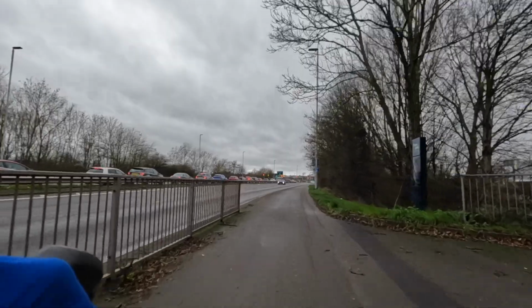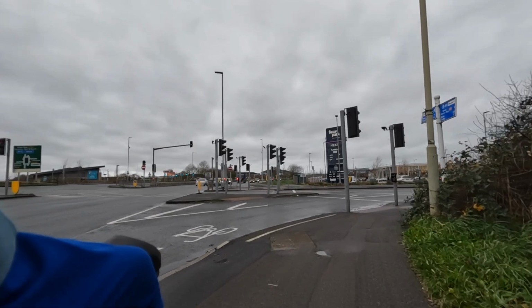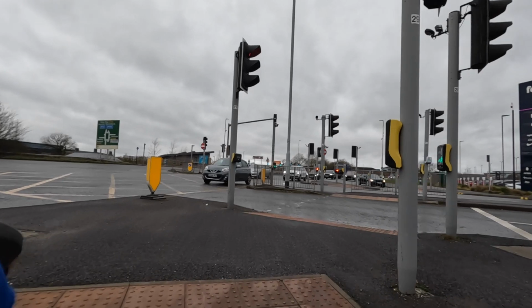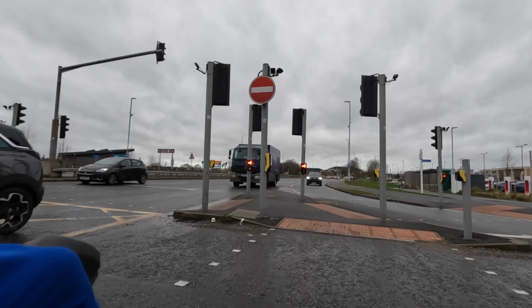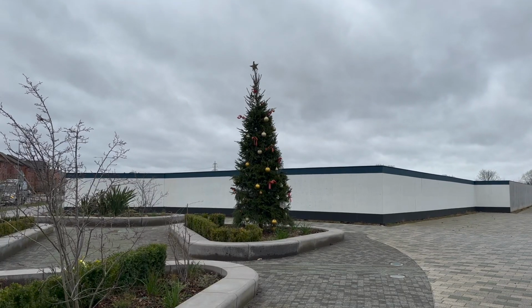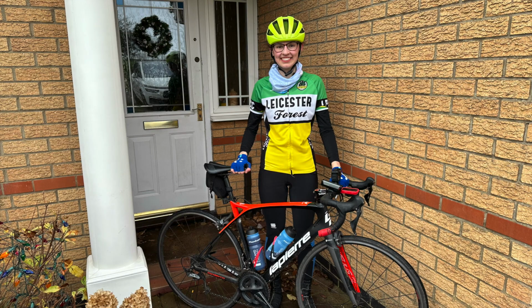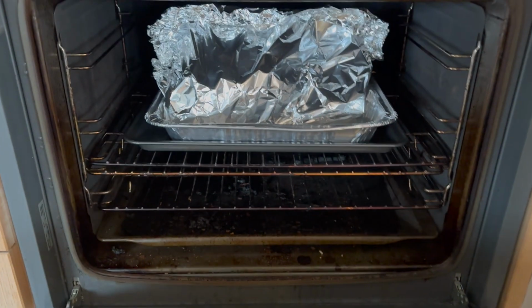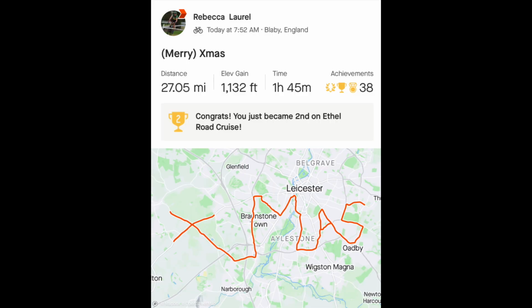I was glad to be on my bike. Just look at that queue going into Foss Park. And then I was back, and the turkey was already in the oven. This is what today's route looked like, and it was 61 kilometres in total.